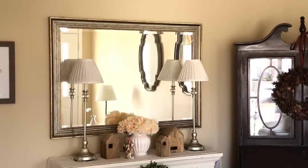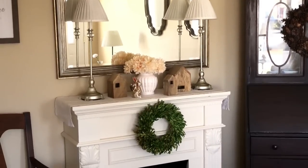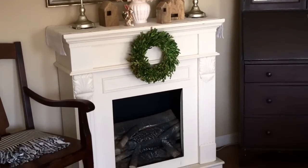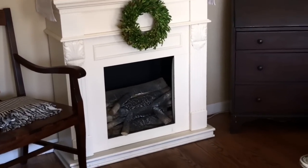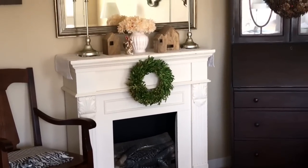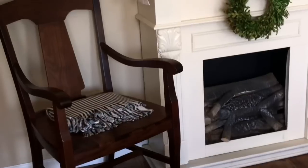These gorgeous lamps on the mantle I purchased at Target many years ago. And then I have the wooden houses from the Hearth and Hand collection at Target. A boxwood wreath hanging on the front finishes off the look of this mantle, and I think this is an absolutely beautiful look when you're entering the room.